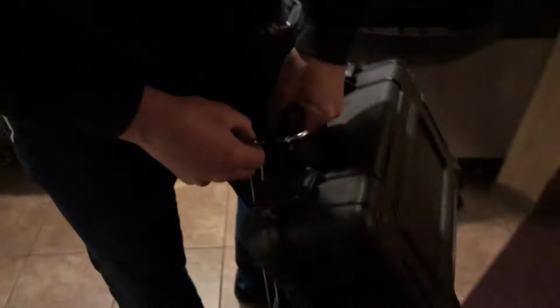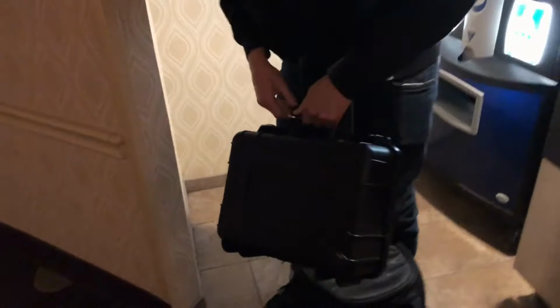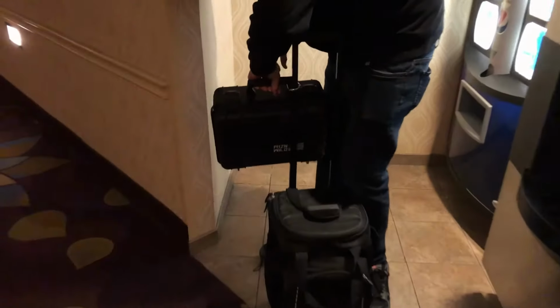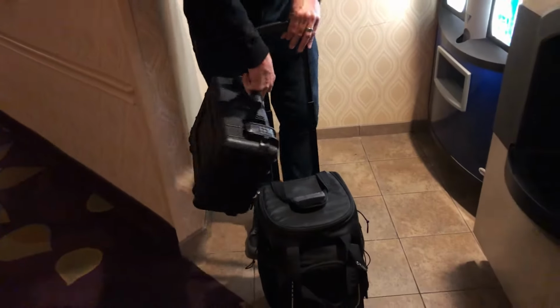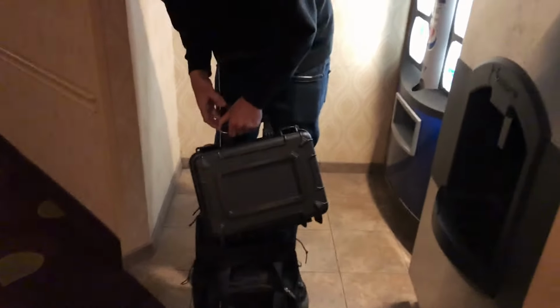We already got a problem. We got our case locked to our ice chest. We can't get it off. Can you get it off? We gotta cut it off? Oh boy. Whose idea was this? Not mine. Dude, this only happens to us, I swear to God. Do you need help? You got a hacksaw?